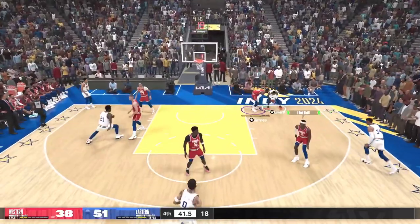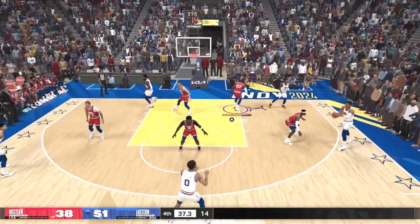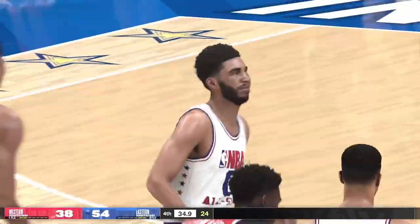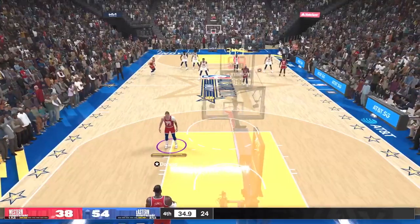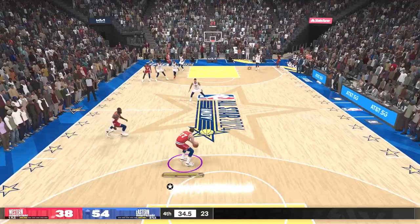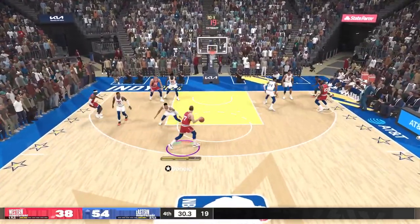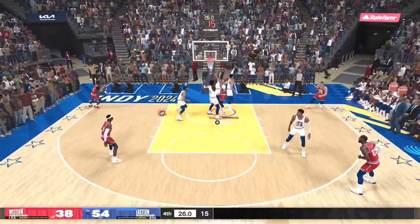Got a piece of it. It's Antetokounmpo on the wing. And here's Tatum for 3. And it's Antetokounmpo picking up the assist. And the East leads by 16. Doncic with it. Teardrop shot. Will it go? Nice move.